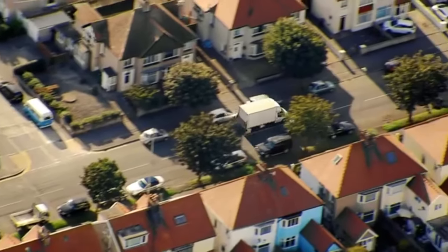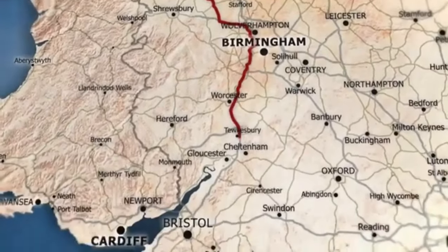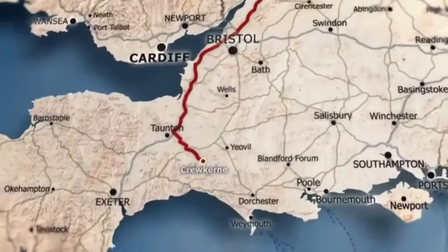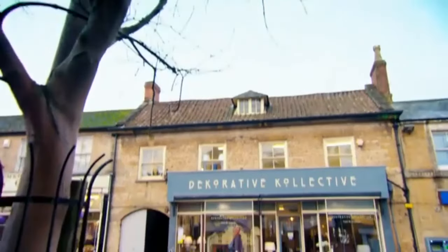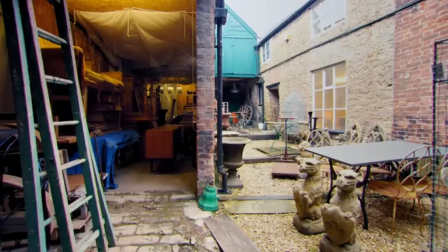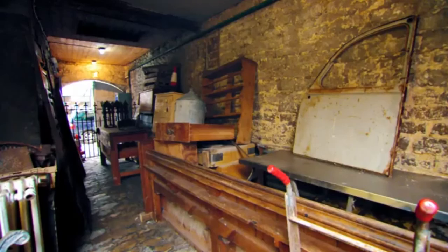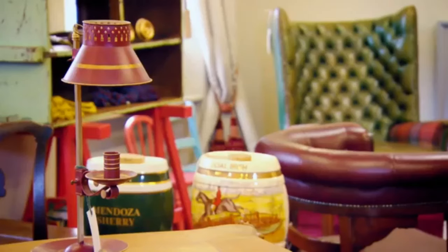Another day, another new contact on the horizon, and Drew and T's next stop is just under 300 miles away in the medieval market town of Crewkerne. They're on their way to Decorative Collective, an antique shop based at a former shoe factory that was in production for over 100 years. Thinking it would be the perfect backdrop to showcase his collection of antiques, it was bought by veteran dealer Carl Hennessy.